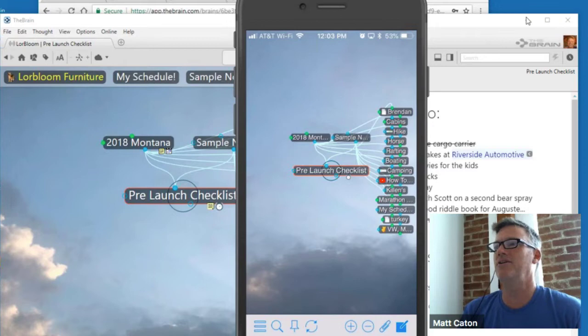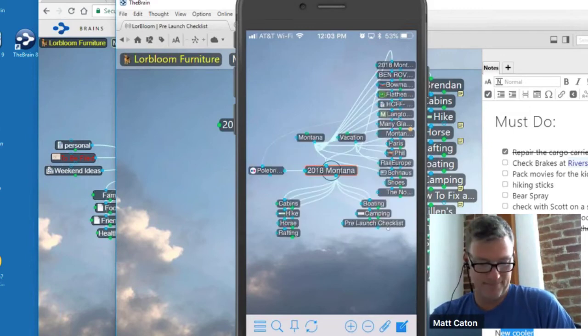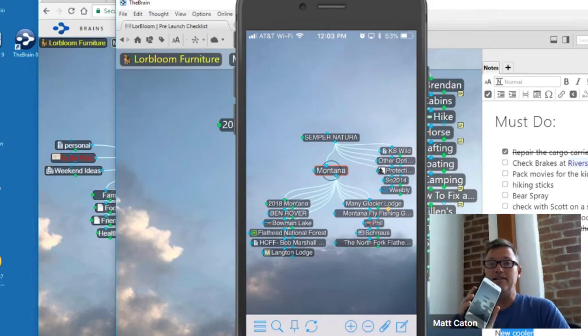I just want to point out, this is notes over here on the right. New, faster, cooler, too. Yeah. He's using a simulating technology to get his phone on the screen. But you know, if you were actually to create a thought on your desktop and then go to your phone, it happens actually quite a bit faster. It certainly does.